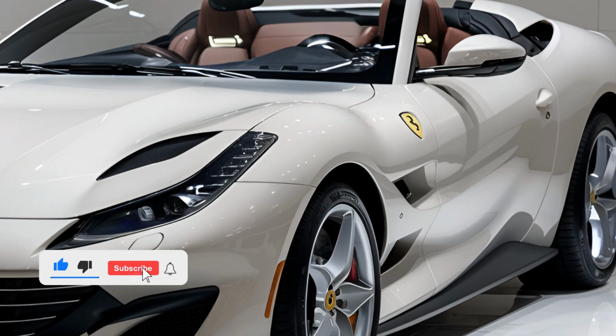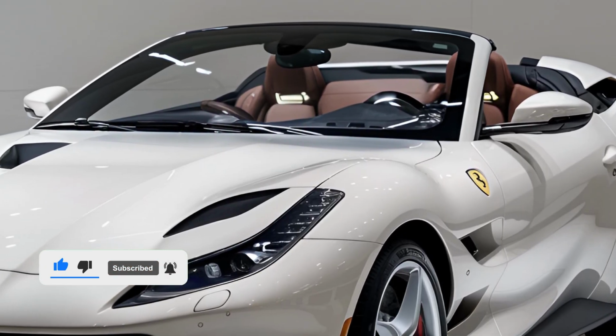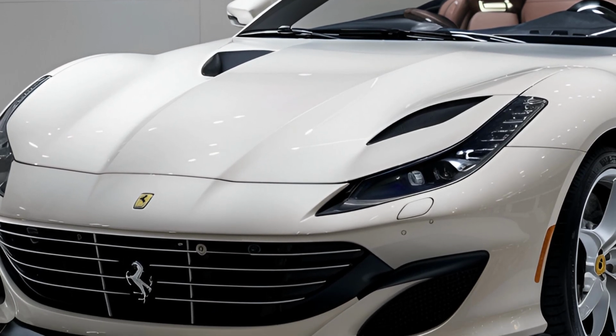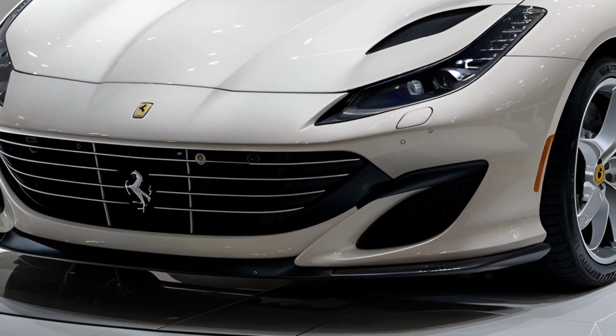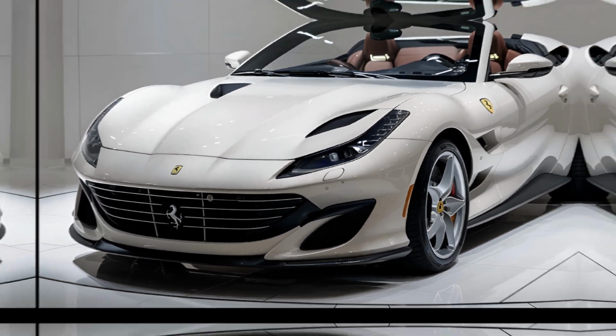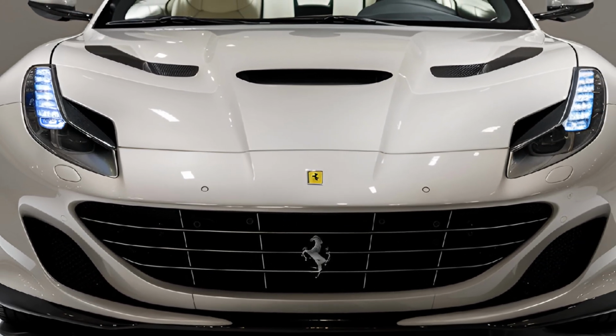Today, we have an absolute masterpiece, the 2025 Ferrari 296 GTS. A car that blends cutting-edge hybrid technology with Ferrari's legendary performance. Let's dive deep into what makes this car so special.